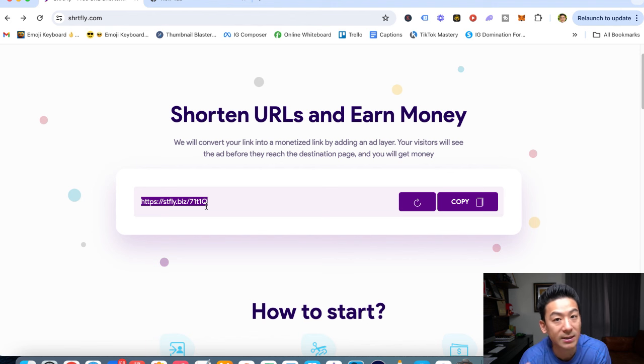Now, if you're already an internet marketer, then you probably know how to do this. Maybe you've got a following on TikTok or Instagram or Facebook or YouTube. You would just drop people this link. They would use this link. The more people click on it, the more money you make from Shrtfly. And I'll show you how much you get paid in a second here.